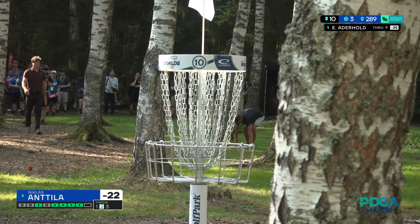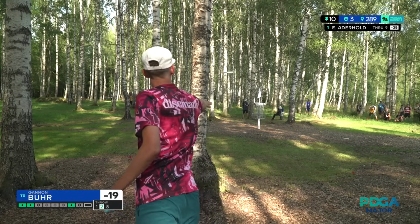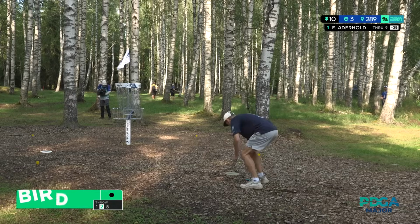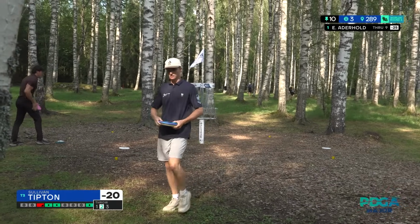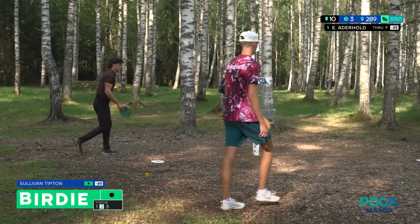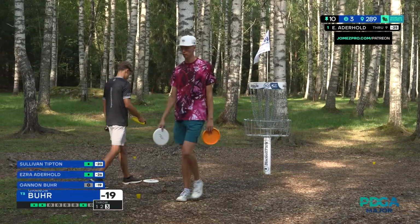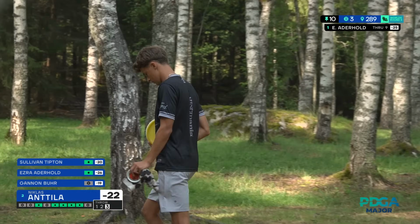Wow. Oh, right on line. Gannon missing it low. Sully takes advantage of the opening provided by Niklas to try to catch up a little bit, but he's not going to catch Ezra. Ezra doing a good job of getting rid of that mistake and then adding an extra one on the scorecard. Covers up the bogey with 2 birds. The most often birdied hole on the course.